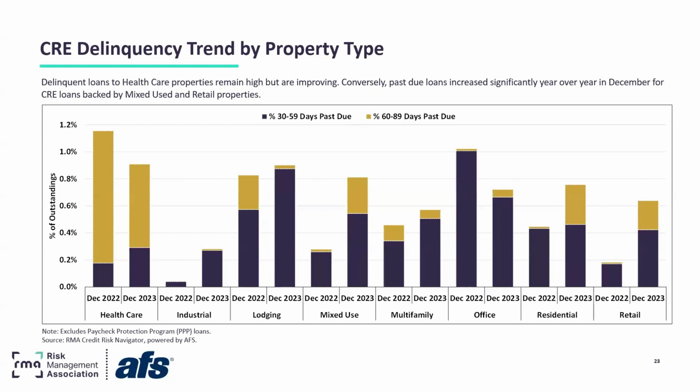Real quickly, we'll look at past dues by property type. And again, I'm going to go through this a little bit quickly because the overall look, the overall past due, has been the same. Here we have short-term past dues are up for all types, except surprisingly office. So that's the dark blue. They've actually retreated a little bit.